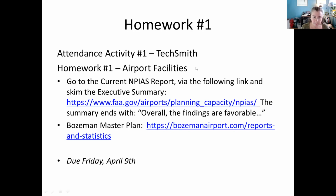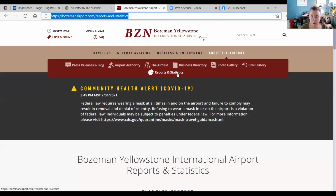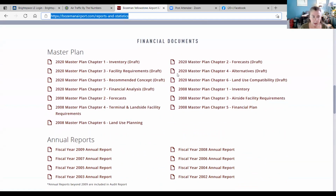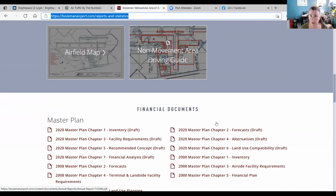Your homework number 1, which is due Friday, is in 2 parts. One of them is to go and explore the National Airport System, and then go look at the Bozeman Master Plan. When you go into the Bozeman Plan reports and statistics, the information on the master plan is down below these maps and diagrams. So make sure you go there to find that. And let me double check. I think that was our last slide.